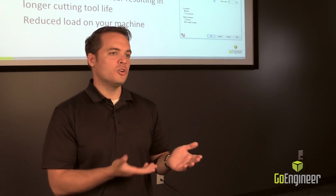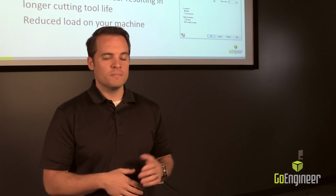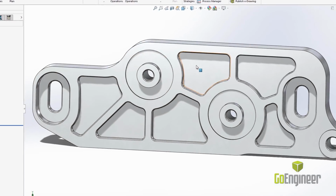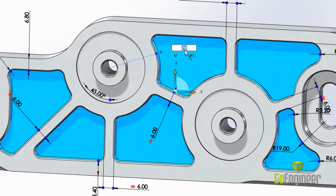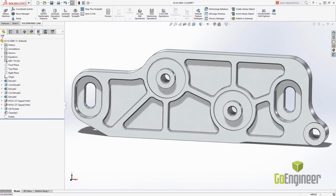So you could think if you're in the design process and you're not quite sure about the accurate dimensions, you don't have to worry about it. You can make changes in your SOLIDWORKS feature tree, and those changes will be automatically updated in your CAM feature tree, and thus your toolpaths will be regenerated. Now the key takeaway here is that when we make those changes, unlike in other CAM softwares, we don't have to re-import that model.